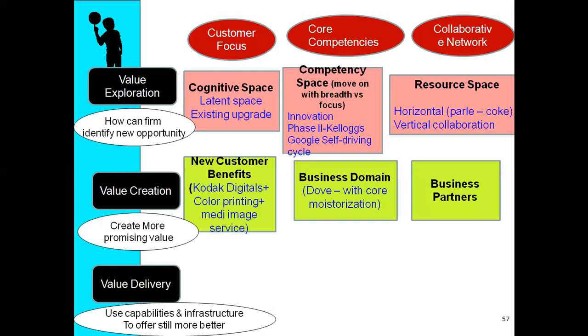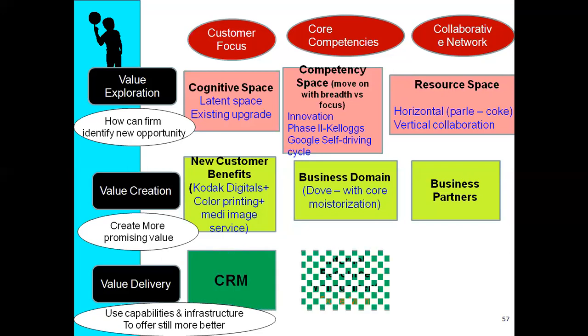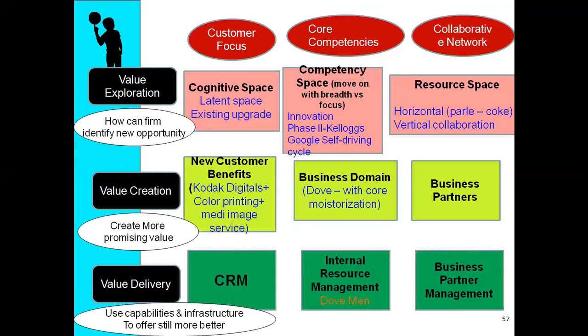In creation, when you talk about the collaborative network, from identifying a collaboration, after doing horizontal and vertical, you move ahead and develop business partners, right? So that's what the last point in the second row says. Next one. So now delivery, value delivery, using your capabilities and infrastructure to offer still more, better, right?